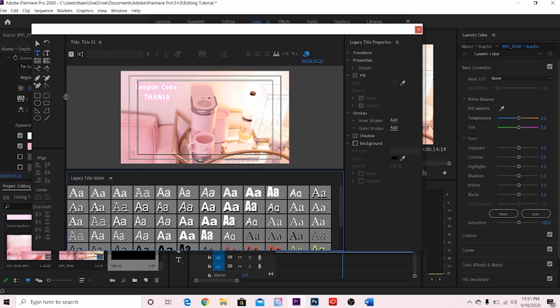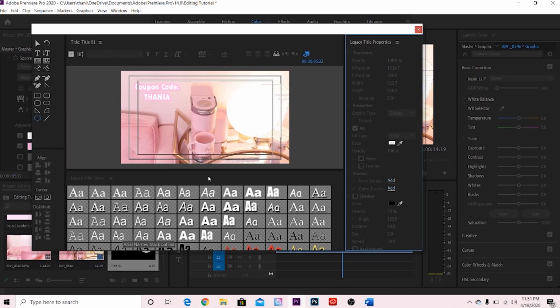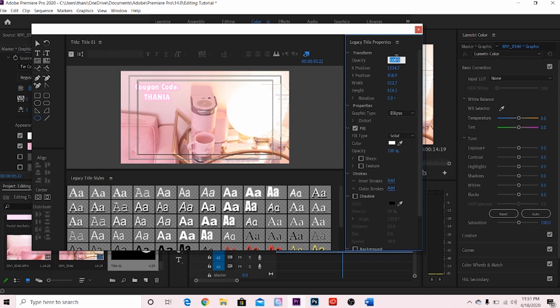It has a bit more options to it as well. So I personally like to use the ellipse tool and add a big circle. And then I change that circle color to either white or pink or whatever I'm feeling that day. And then I change the opacity up here. So the opacity is basically the transparency of the circle. So usually I put it on like 35 or 40 and it just makes it clear.